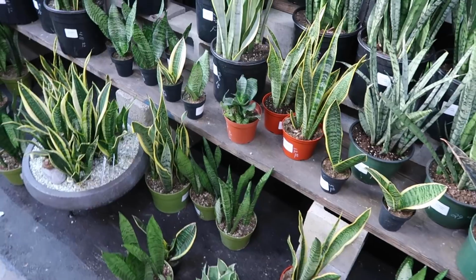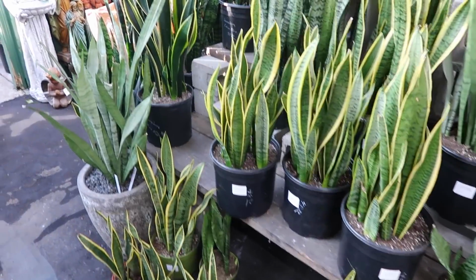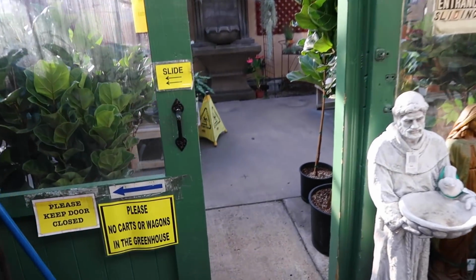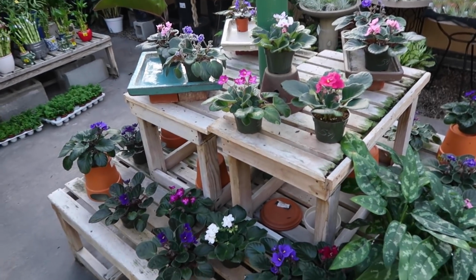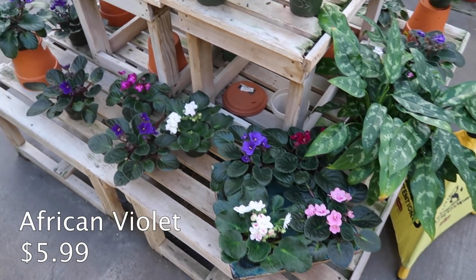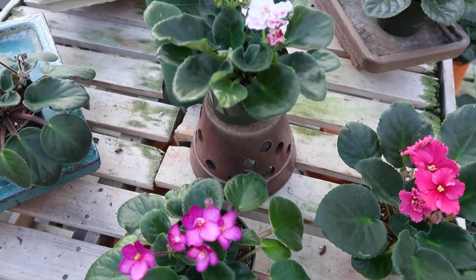Wow. So many different sizes also. And then this is my favorite room, which is the tropical plant room. So it's really warm in here. It feels amazing. But there's some African violets in here, really pretty flowers and leaves.